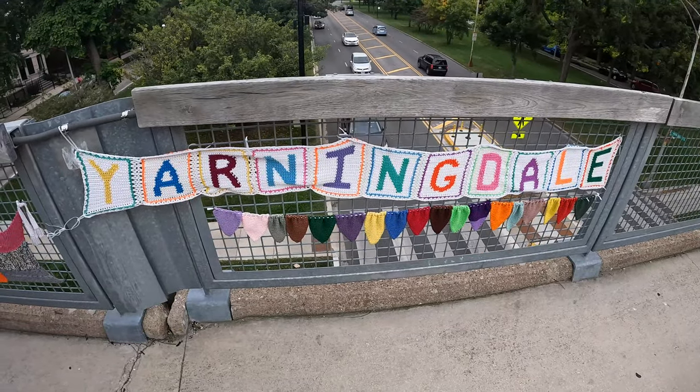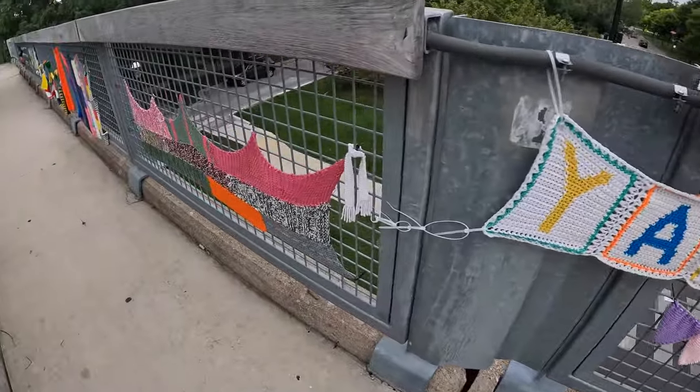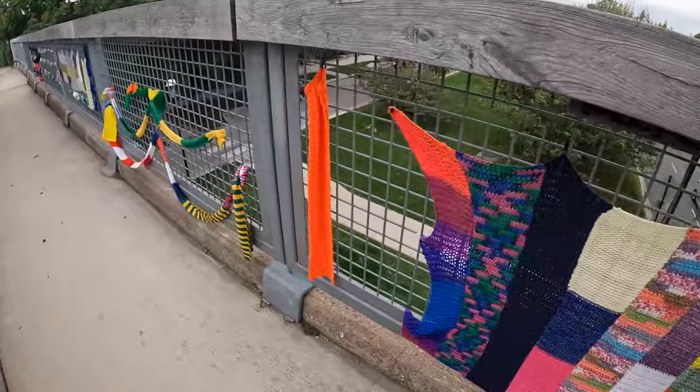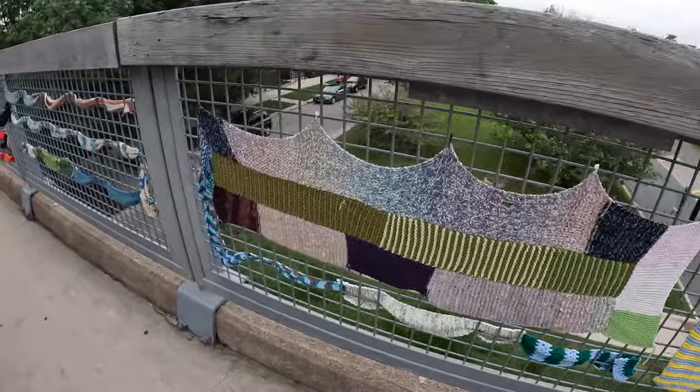Okay, so Yarningdale it is. You could see here, they got a ton of yarn just hanging up here. Some of it's very cool looking, but there's a lot of it here.